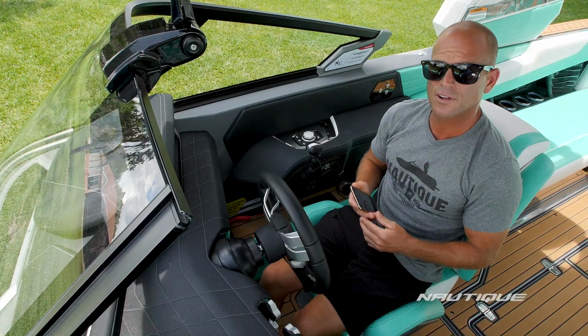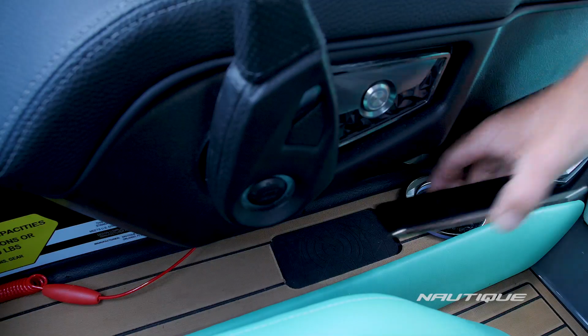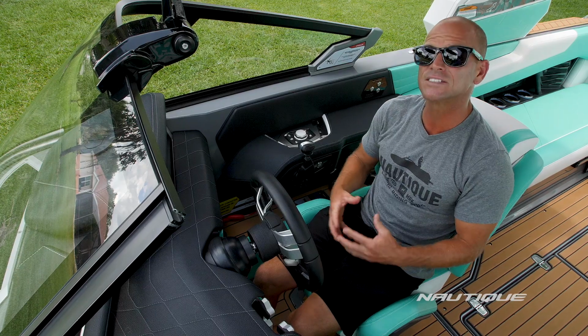If your phone has wireless charging capability, we've got a spot right next to the driver's hip. It sits safely within the seat deck, so it's secure and easily accessible.